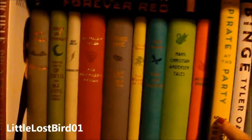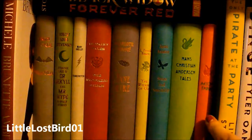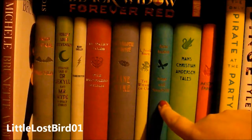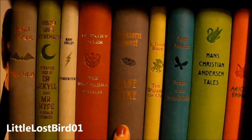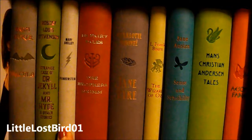Then we have some more classics here in these really cool covers. We have Aesop's Fables, Hans Christian Andersen's Tales, Sense and Sensibility by Jane Austen, The Wizard of Oz by L. Frank Baum, Jane Eyre by Charlotte Bronte, The Brothers Grimm Fairy Tales, Frankenstein by Mary Shelley, The Strange Case of Dr. Jekyll and Mr. Hyde and Other Stories by Robert Louis Stevenson, and Dracula by Bram Stoker.